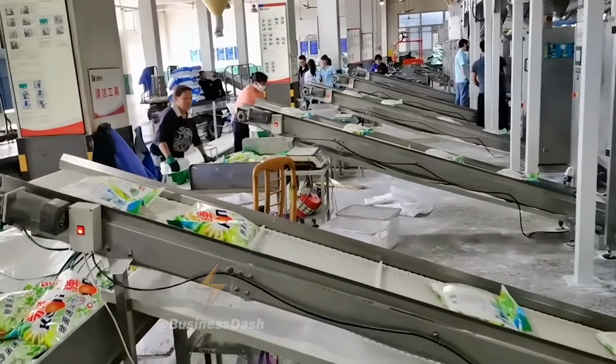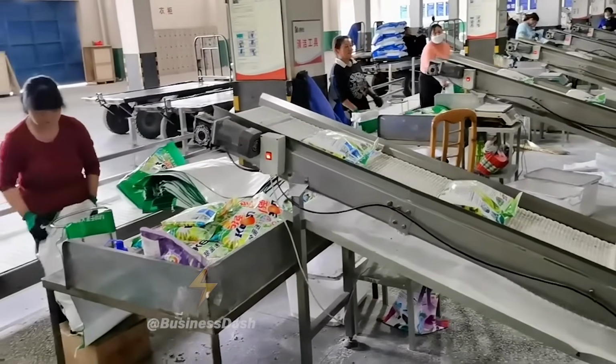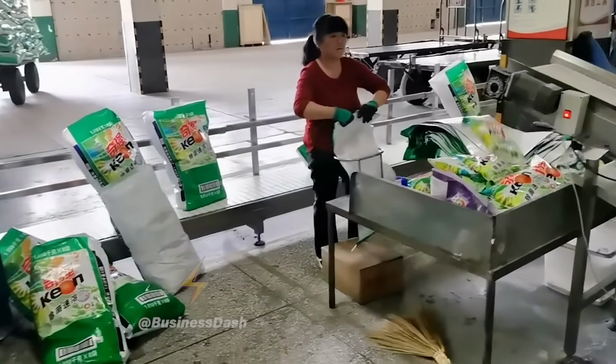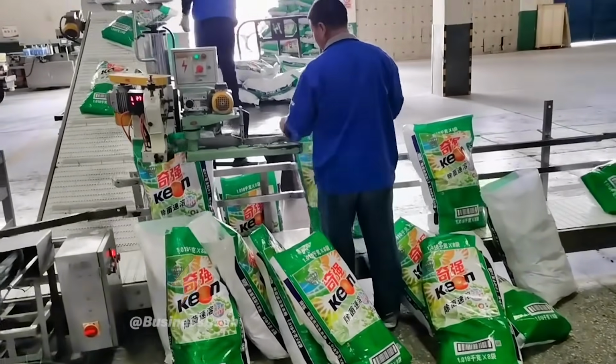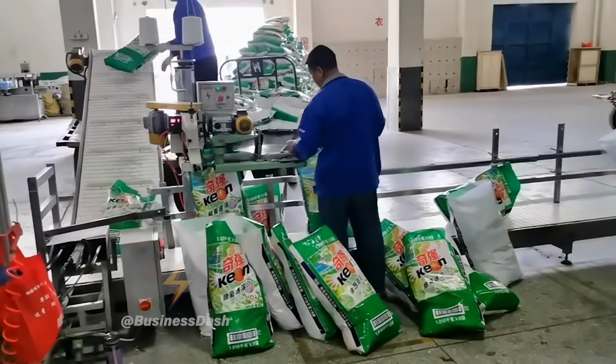A semi-automatic powder filling machine makes this easy. You load the bulk detergent powder into the hopper, adjust the filling weight, and the machine dispenses the exact amount into each pouch or bag. A sealing unit then heat seals the package for a clean, professional finish.